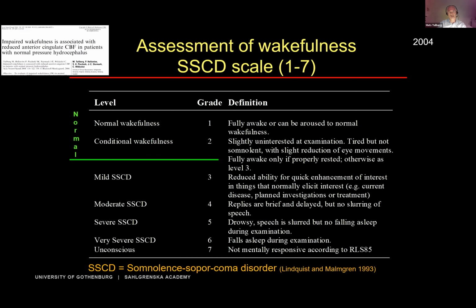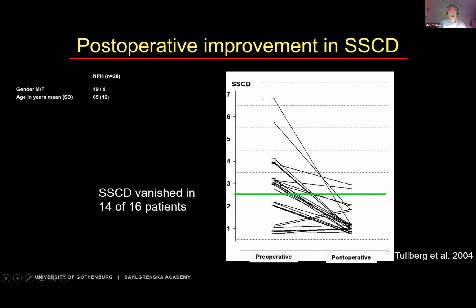In this study, we assessed the level of wakefulness using a scale called the somnolence sopor coma disorder scale, a 7 level scale. I will not go into more detail here, but a score of 1 or 2 represents normal wakefulness, whereas higher values represent impaired wakefulness. And if you look at the picture to the right here, 16 out of the total 28 patients showed signs of impaired wakefulness, and in 14 of the 16 patients, this impairment disappeared. So there is a very good effect on this symptom also, and there are other symptoms that I will not have time to go into more detail about.